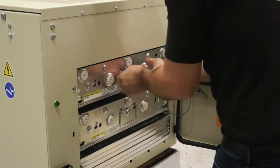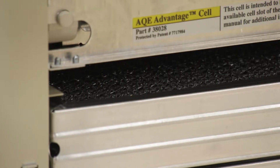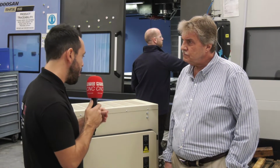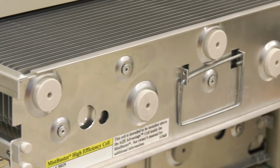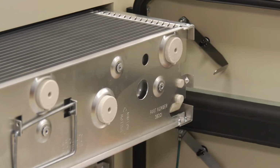So it's safe to say that from a safety aspect, this product does the job, and it's no longer a luxury item anymore, it's more of a necessity. So if someone needed to invest in an air filtration product, why should they invest in the MistBuster from a technical perspective? I think three things.